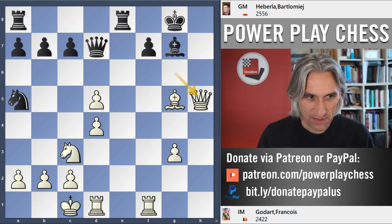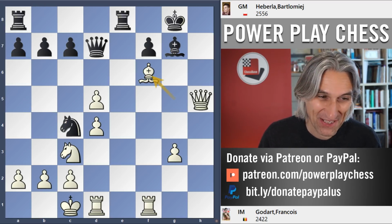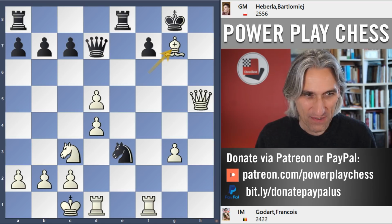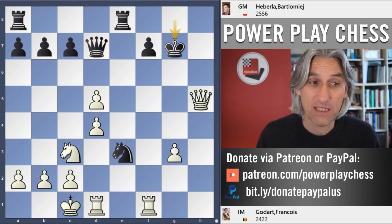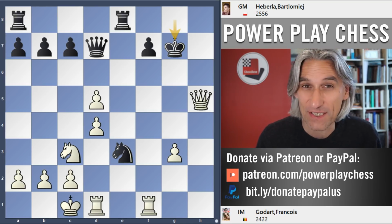And now it's pretty plain sailing. That knight finally comes in from the cold. Nevertheless, white's attack is just too strong. Actually, there's a very, very neat way for white to finish this game. Perhaps you'd like to have a quick think.